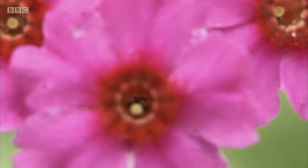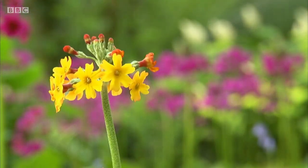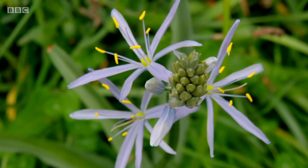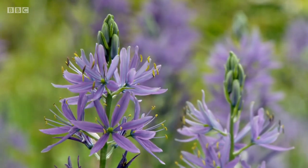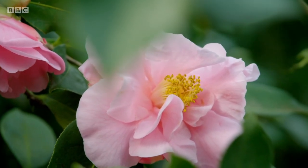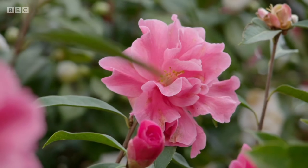At this time of year, there are loads of flowers vying for our attention. Aberglasney Gardens in Carmarthenshire has some brilliant spring displays, and the Camassias in their woodlands are really worth a visit. If you're a camellia fan, then Trebah Garden in Cornwall has a fantastic collection you can enjoy right now.